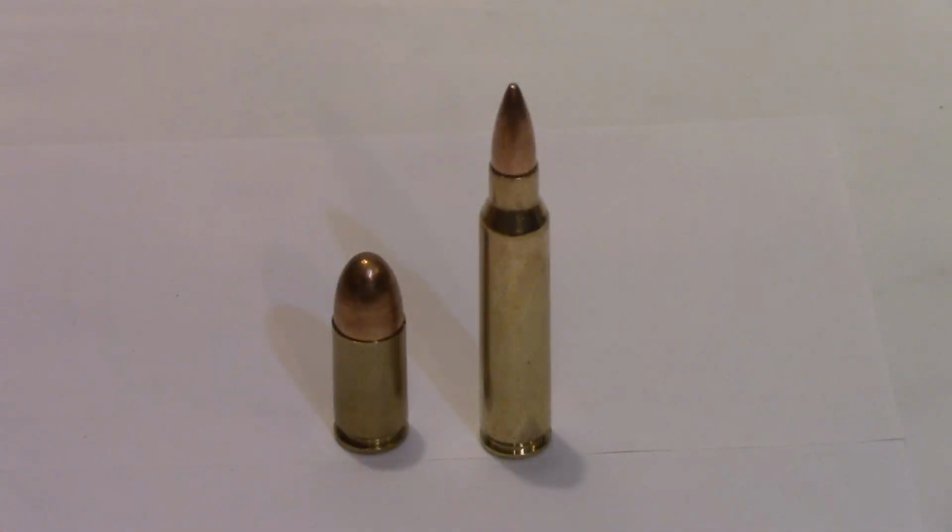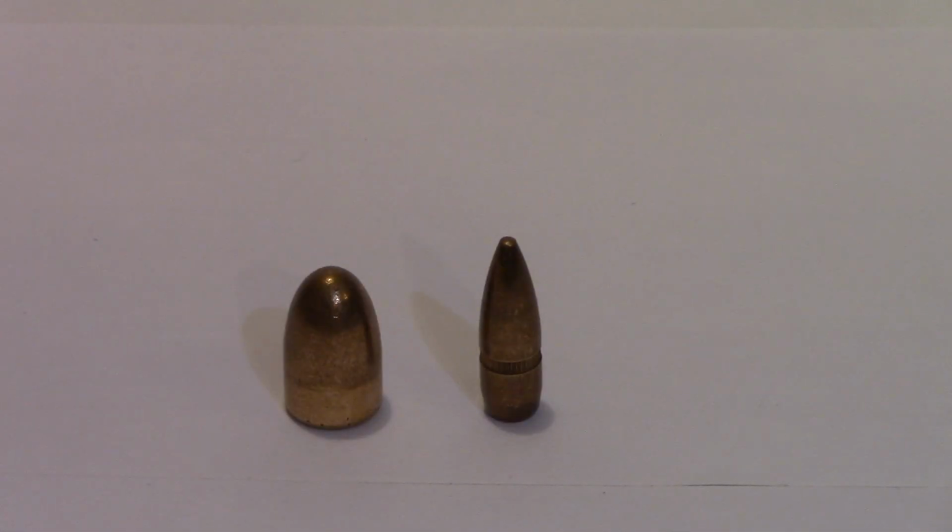A lot of people, when they think of a 9mm or a 223, they think of those two bullets that are right in front of you. The 9mm, of course, is on the left, and the 223 is on the right. But what happens when you strip it all away? What are you really left with? When you strip it all away, here's what you're left with. Once again, the 9mm is on the left, the 223 is on the right.